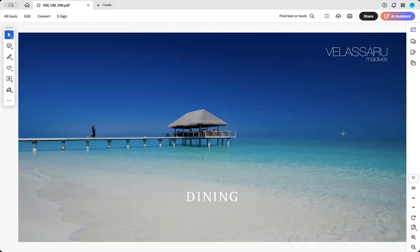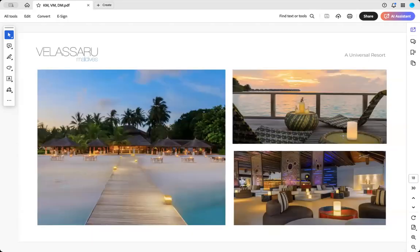And moving on to the dining section. So we have a total of 5 restaurants and 2 bars with different cuisines at Velassaru. So there's Turquoise, an all-day dining a la carte restaurant. We have Vela, an international cuisine buffet restaurant that opens for breakfast and dinner.